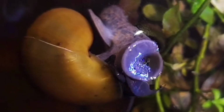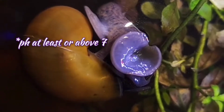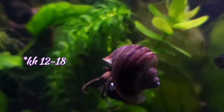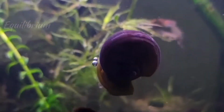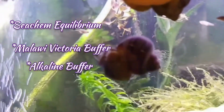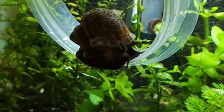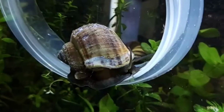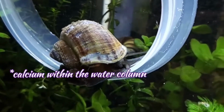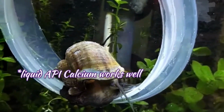In order to prevent any erosion of the shell, you want to maintain a pH above 7, with your KH about 12 to 18 and your GH 8 to 18. Really, the harder the better. Personally, I utilize a variety of Seachem products in order to achieve this. So that's number one. Make sure the water quality is good, with a high pH and hardness. You also will want to maintain a good level of calcium in the water column. This will benefit the growth of the mystery snail's shell.